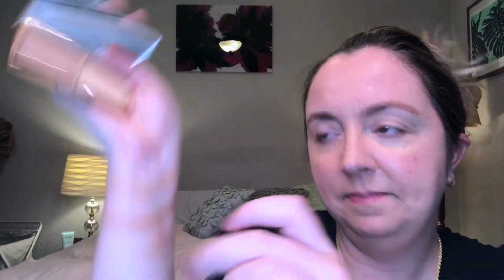Ooh, that is a little bit hard to see. A little bit more neutral toned, that, and then the highlight, obviously not the same. Guys, I am terrible at swatching on this arm. That is the Charlotte Tilbury. So different, right? But not like super far off in terms of tone.